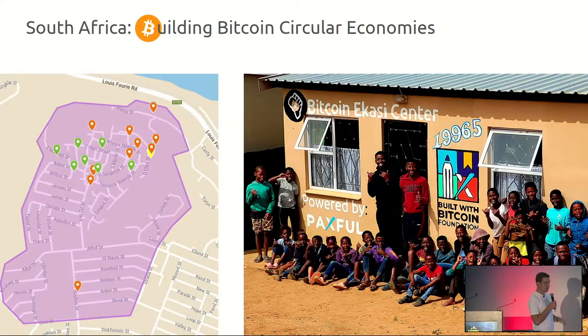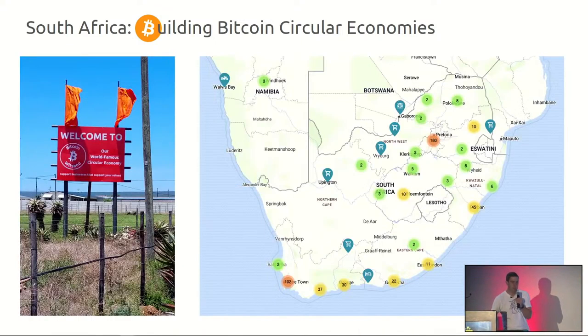And then there's amazing grassroots campaigns like Bitcoin Ekazi. Herman, you're going to talk about Bitcoin Ekazi and explain what you do. Yes, Herman will speak about this. So I'm not going to say too much, but it's this incredible grassroots thing that seems to be growing and growing and growing. And similarly, we've got these circular economies popping up all over the place.